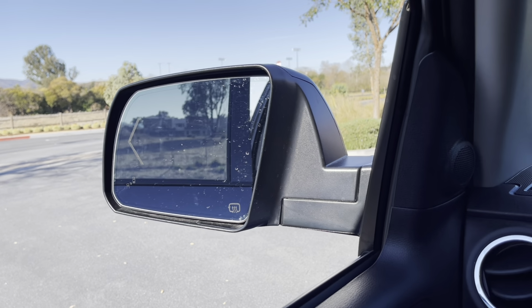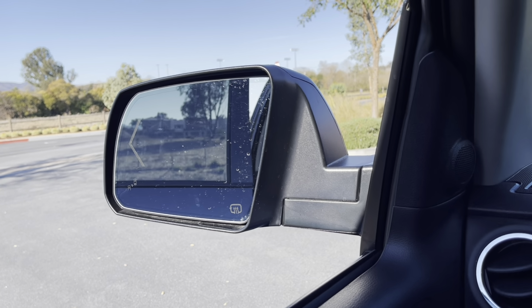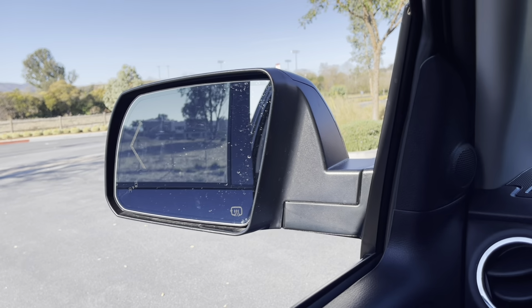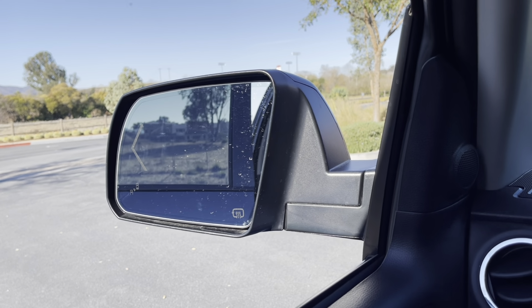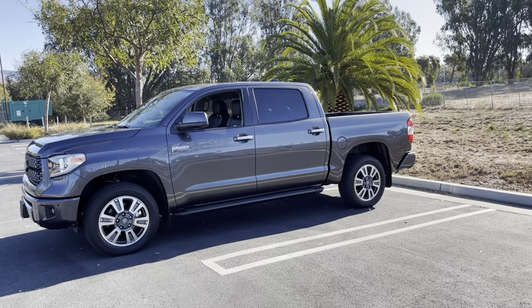Next up is a small one. When you put this vehicle into reverse, these mirrors slightly tilt down and adjust to make it easier to back up. Again, that might be on the Pro. I'm not 100% sure.